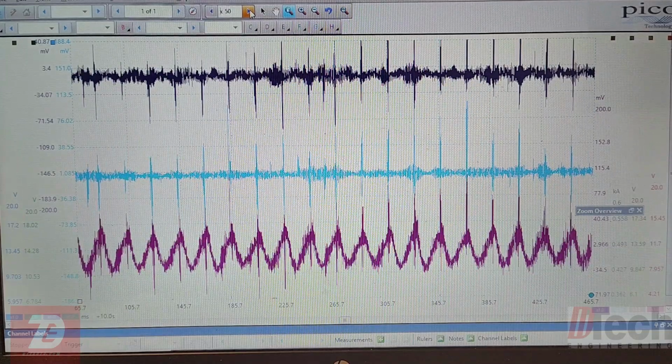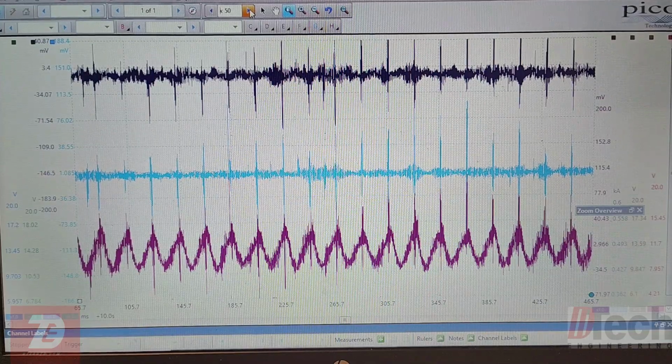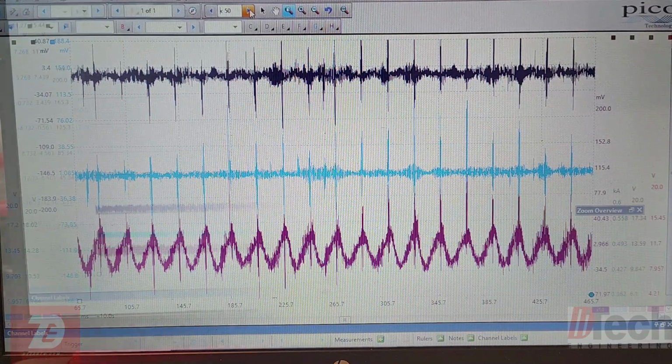And sure enough, here, zoomed in, idling, this is a clear shot of the source of the noise, which is going to be right there in the exhaust area.